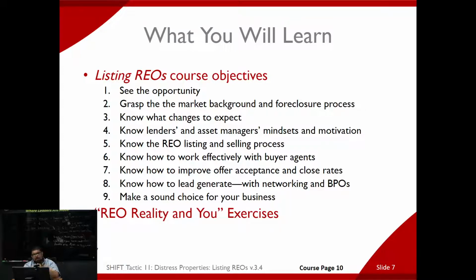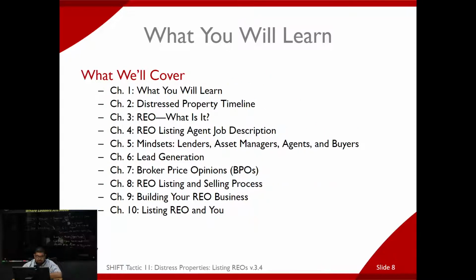Right? Know the REO listing and selling process. Know how to work effectively with buyer agents. Know how to improve offer acceptance and close rates. Know how to lead generate with networking and BPOs. Make a sound choice for your business. REO reality and you exercises.